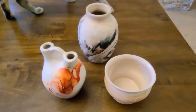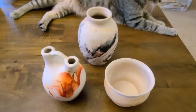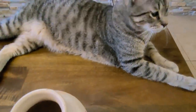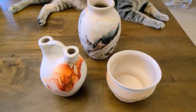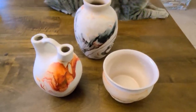Several of you have sent messages to ask about the different marks on the base of NEMADJI pottery. Hi, Ziggy, are you here? Hi. So I thought I would show you the different marks on the three pieces that I currently have here.